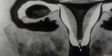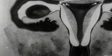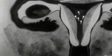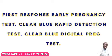pregnancy test strips. Pregnancy test strips. It is the best for budget if you would like to get something accurate but still on a budget.